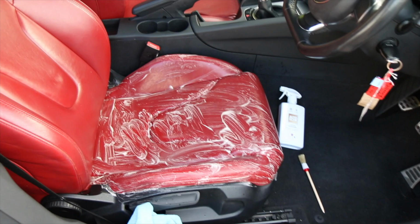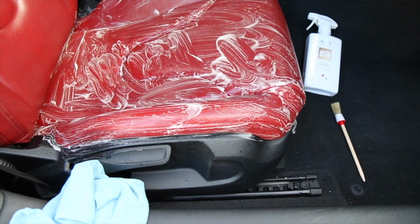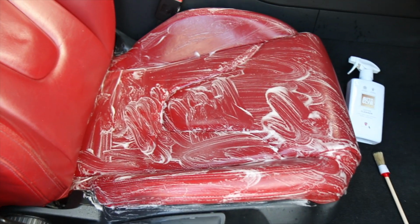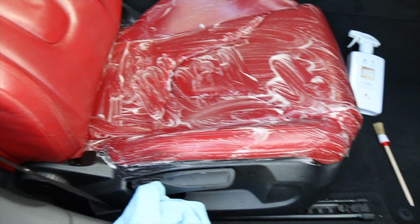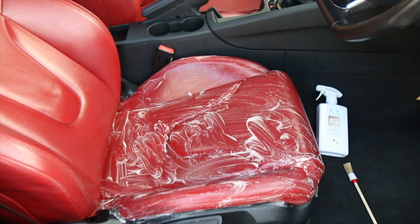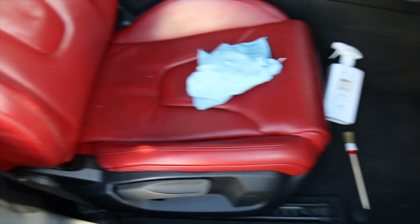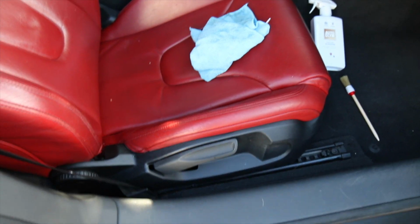Okay, phase two, we're cleaning the leather seats, and we're using Autoglym's leather cleaner. So what I've done, I've just agitated the seat with a brush, gonna leave it for 2 minutes, then we're gonna clean it up, and hopefully it should look better than it was. Okay, the seats look better. Yeah, they certainly look better.